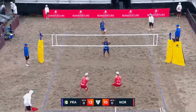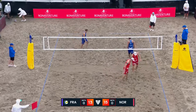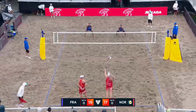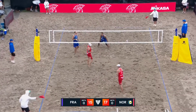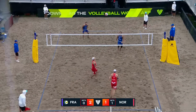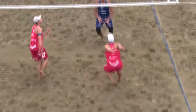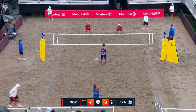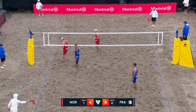This is the most stable rotation for France. Not clean, but it's down. And then back comes Moll. Steady. I like that quicker set to Moll. I like that. And again. Beautiful swing.